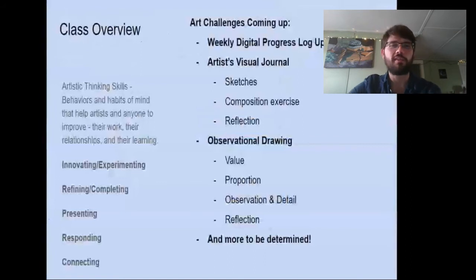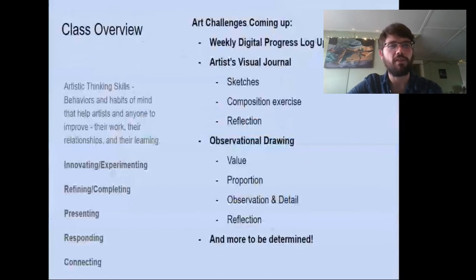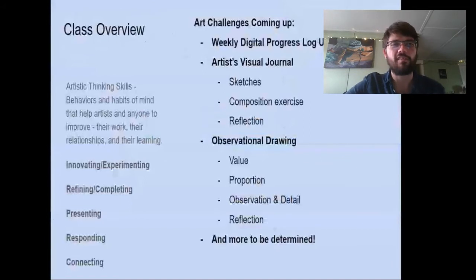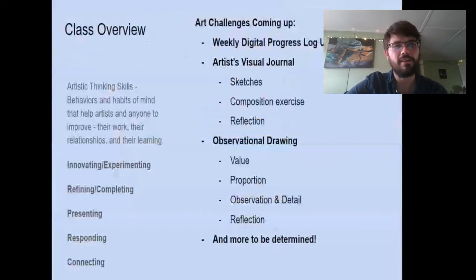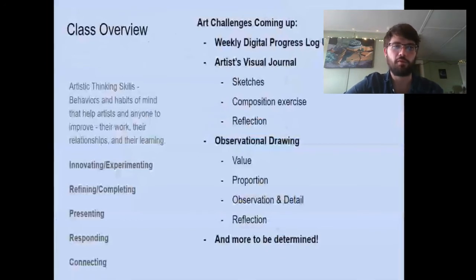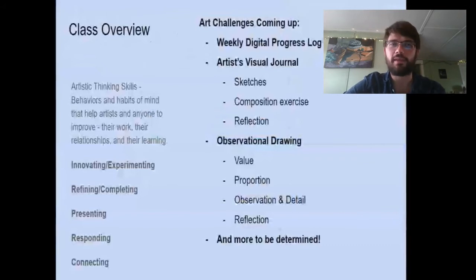Throughout this class, we're going to be exploring 5 types of artistic thought processes, developing our skill with them. We're going to be doing that with the 5 artistic thought processes of innovating or experimenting, refining and completing, presenting, responding, and connecting. We're going to learn a little bit more about that in a moment.